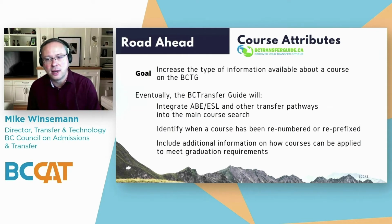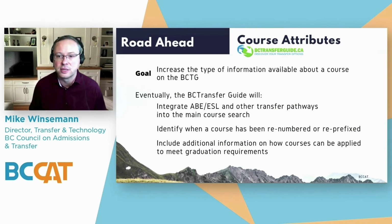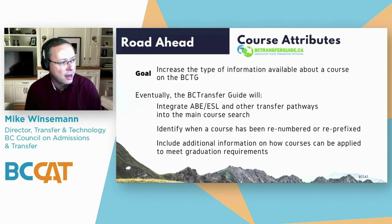One of the things that users are required to know is what subject is a course, what is the prefix, what is the course number, and that can actually represent a barrier for students who are not fully versed in the nomenclature of the post-secondary course catalog.